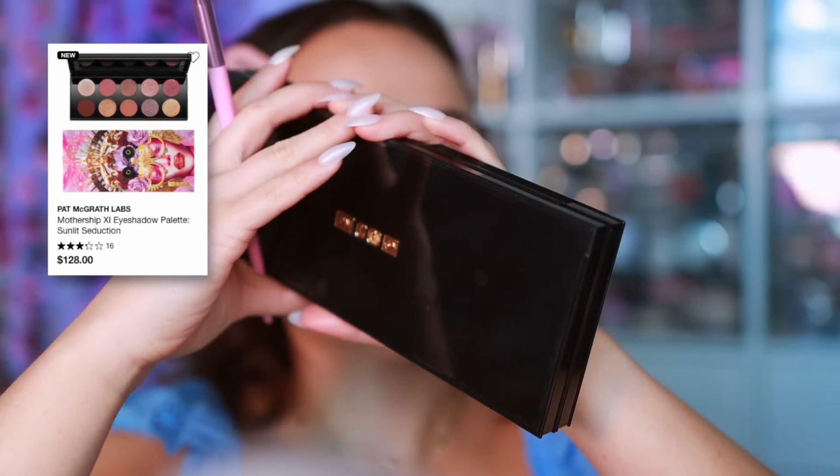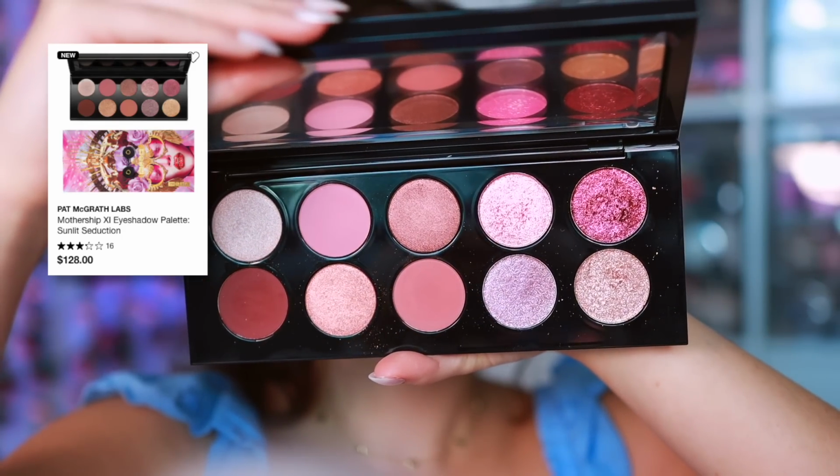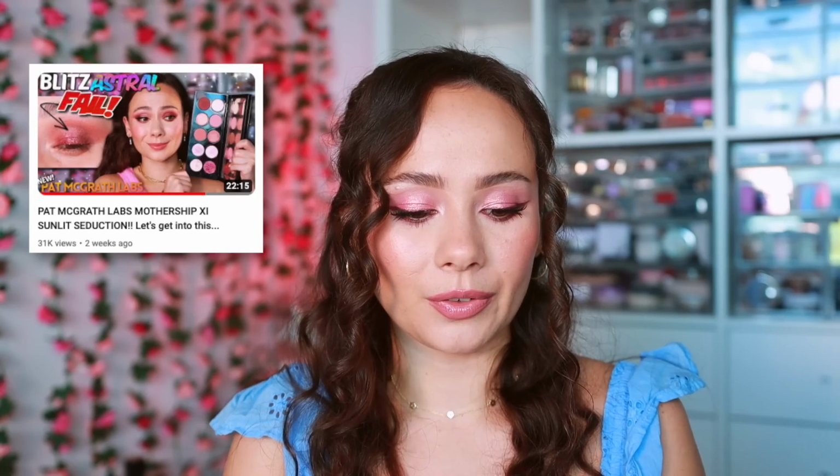And then eyeshadow palette. So the McGrath Lab Sunlit Seduction did come to Sephora. I did do a full review of this if you're interested. It is the eyeshadow that I'm wearing today. It's quite pretty, is it not?